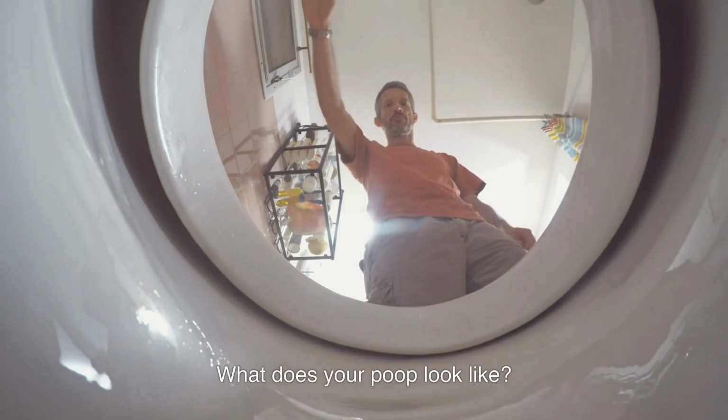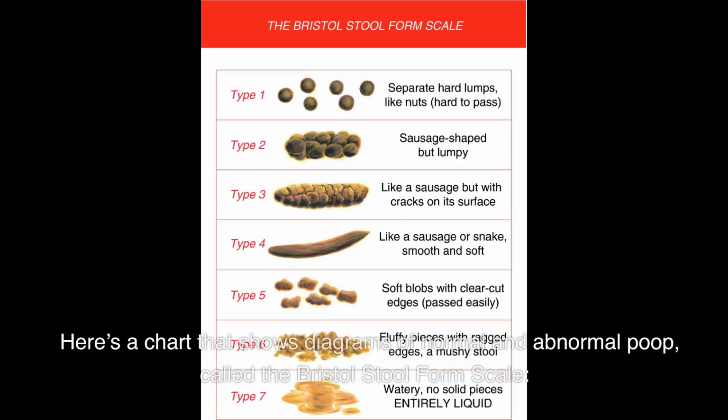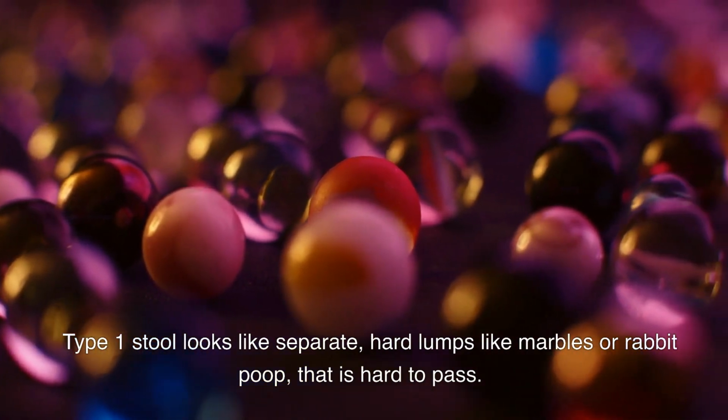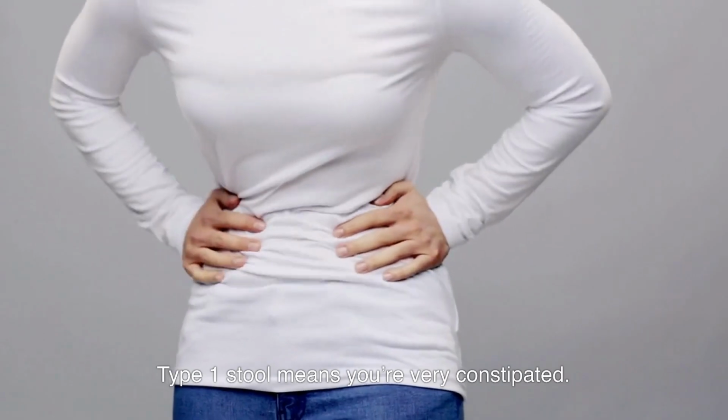What does your poop look like? The next time you go poop, take a good look. Here's a chart that shows diagrams of normal and abnormal poop called the Bristol Stool Form Scale. Type 1 stool looks like separate, hard lumps like marbles or rabbit poop that is hard to pass. Type 1 stool means you're very constipated.